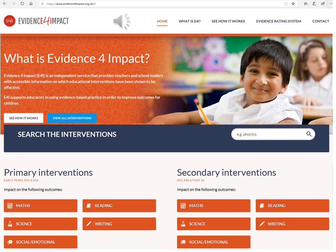Another lesser known source of evidence, but one that is really, really useful, is Evidence for Impact. You can see the website link at the top. I've simply screenshot it from my browser, and it's evidenceforimpact.org.uk. Similar to the Education Endowment Foundation, it is essentially a database of studies that have been done of different approaches. I've screenshot a couple of sections of the screen there so you can have a look and see how it works.